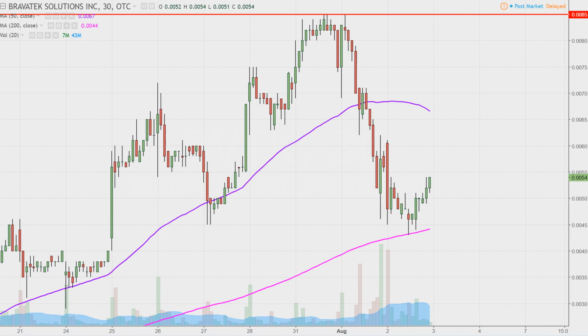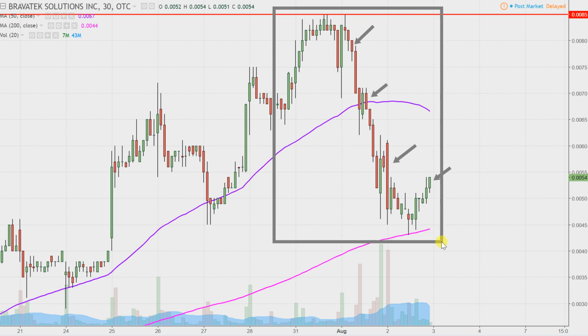Real quick, what do I mean by 30-minute, in case maybe you're new to charts? Instead of each one of these candlesticks representing 1 day's worth of price action, which is what you would normally see, each one represents 30 minutes. So while this may look like a few weeks' worth of time, it's actually just the past few days broken down into 30-minute time slices.